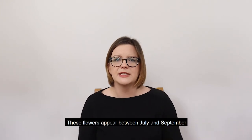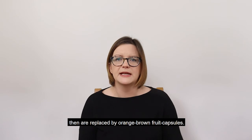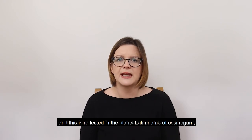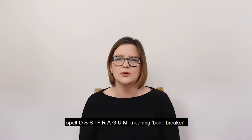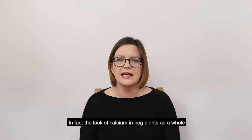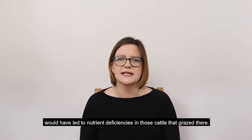These flowers appear between July and September, then are replaced by orange-brown fruit capsules. It was once thought that cattle grazing on this plant suffered from brittle bones, and this is reflected in the plant's Latin name of ossifragum, spelt O-S-S-I-F-R-A-G-U-M, meaning bone breaker. In fact, the lack of calcium in bog plants as a whole would have led to nutrient deficiencies in those cattle that grazed there.